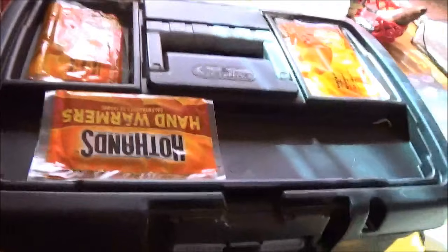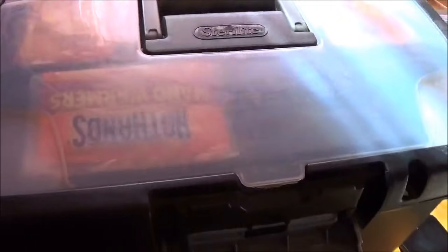That's my kitting kit. I also, for my own happiness, because we are heading into winter, I do have hand warmers that I've popped into the top, and if I need them, they're there.